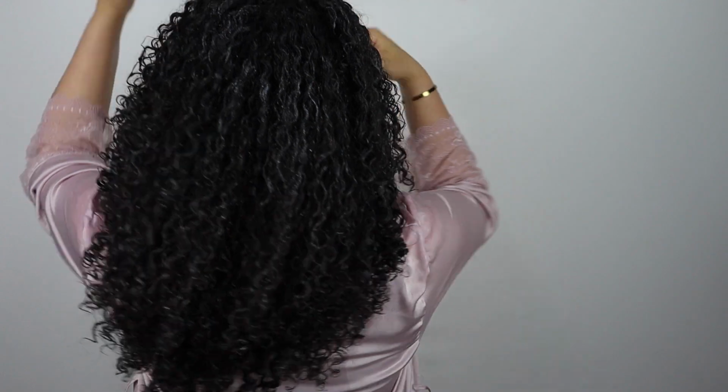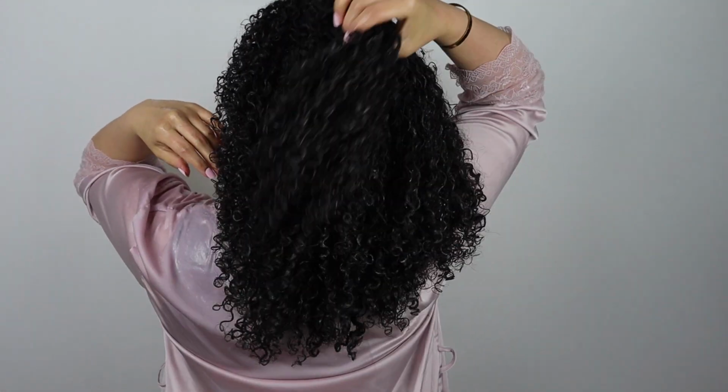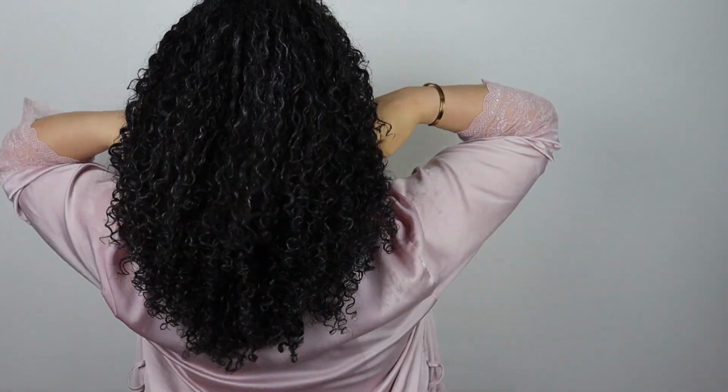Alright guys, so I fully styled my hair using the leave-in and the gel, and these are my results so far. So it's very lightweight from what it looks like. It doesn't seem super defined. Overall, the two products felt like it worked pretty okay in my hair.